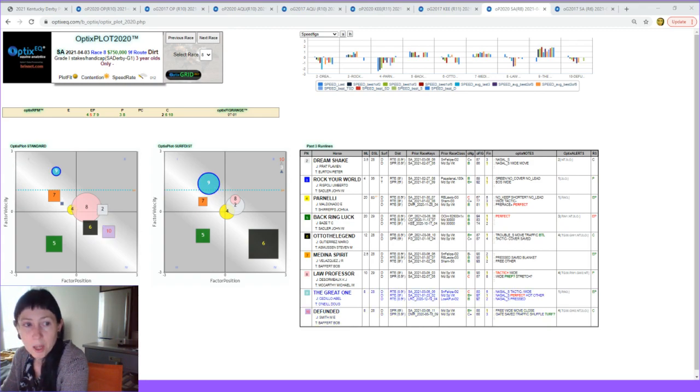Cedillo aboard Medina Spirit. I mean, what you see is what you get. What I was saying with him, he looks fine in the plot. That's why he can win. But just, look at his speed figure. He hasn't progressed. This 93 right here in the Sham, that was his top. And he's been in the 90s. There's just not much upside for him.